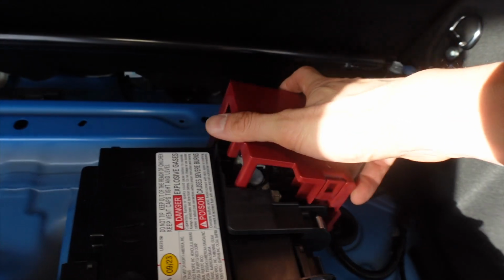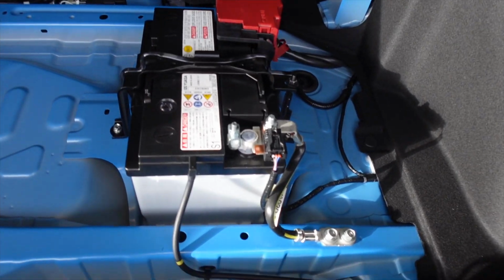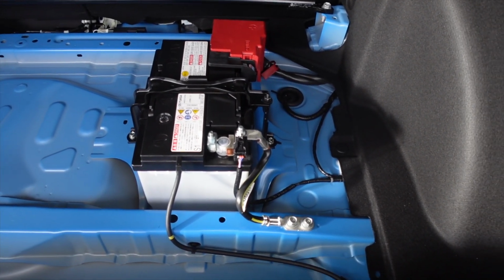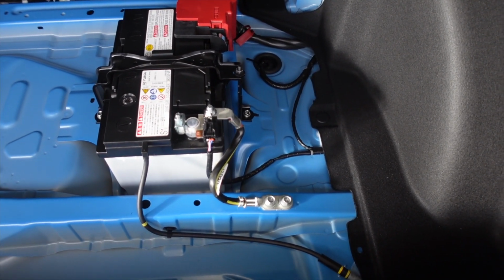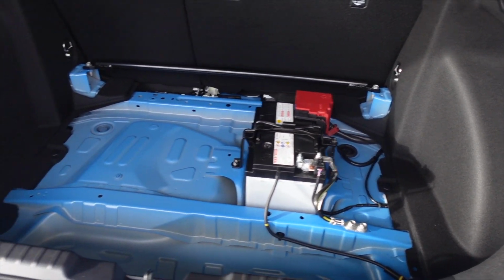Anyways, I'm going to put this cover back. I'm going to leave this battery alone. I don't even want to touch it until I know more about what's going on with this battery. They might have corrosion protection mechanisms already in there and all this other stuff, so I'm just going to leave it, do a little research, and then I'll get back to you on that.